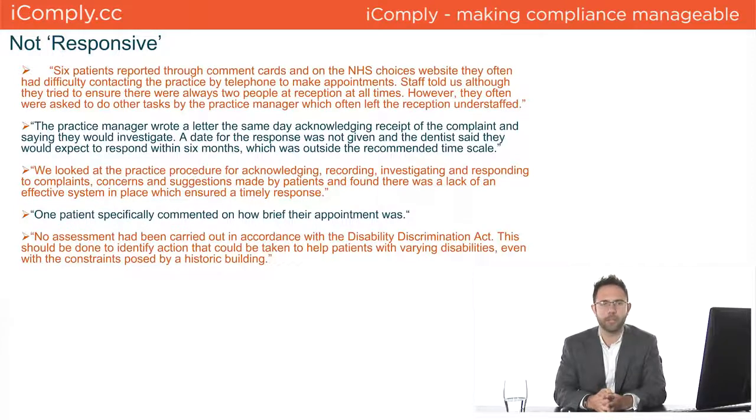One patient specifically commented on how brief their appointment was. Obviously, that's only one patient, but the CQC felt it was important enough to write about it, so they may have had concerns there in the practice. So when you get a CQC inspection and you get the report, you want to pay attention to what they're saying in your report, because they may not fail you on things, but they may write certain things that you should pay attention to.